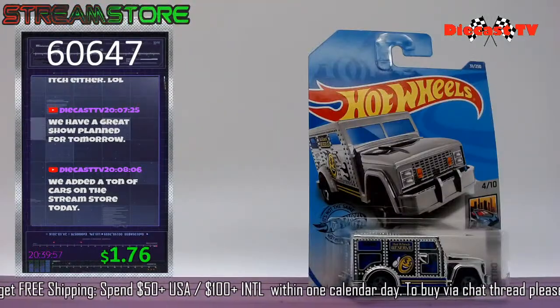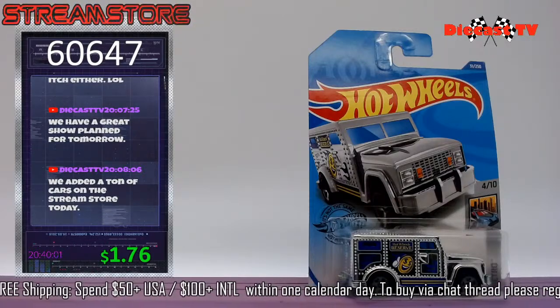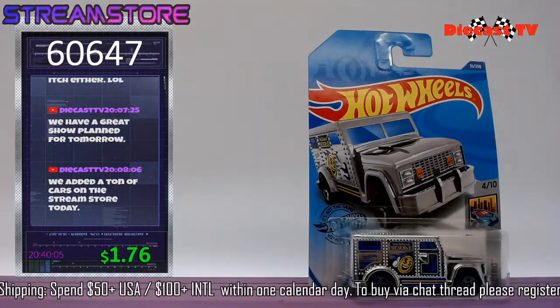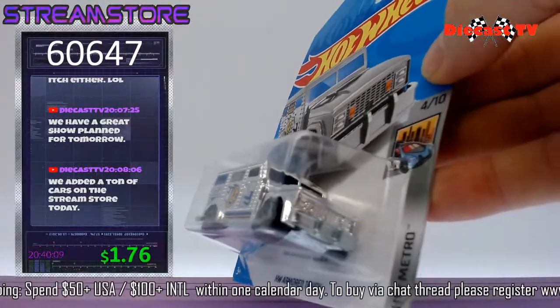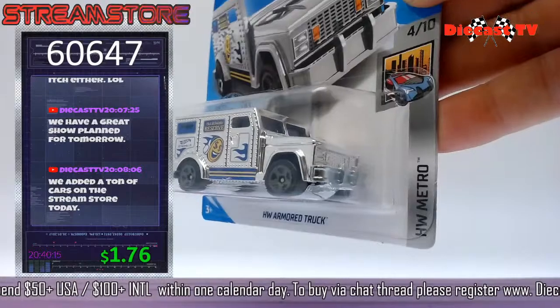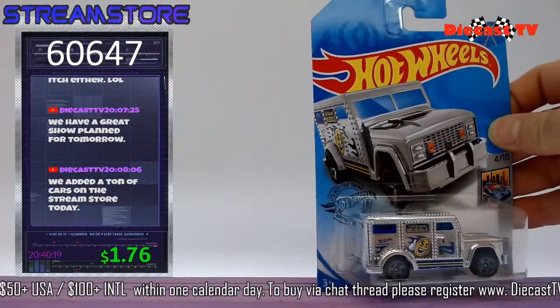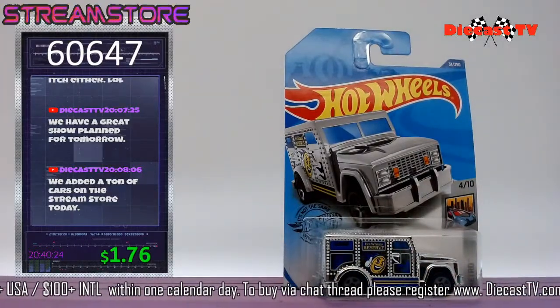27028. Decked out in plated silver, it's the Hot Wheels Happy Reserve with the big smiley face and a thumbs up. That's right, money, folks. This beautiful Hot Wheels armored truck is decked out with nice silver all over it, bulletproof, to simulate what a real armored truck would be. To pick up this now, type 60647 in the chat. It's a steal.